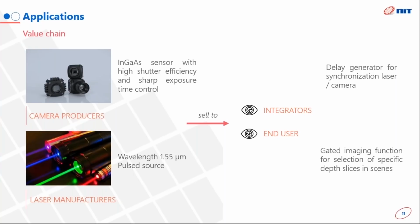Those suppliers are currently selling their products to a second stage of the value chain made of integrators and end users. What we see at NIT is a lot of demand coming directly from the end users. Those end users buy the cameras and the laser, and then they integrate by themselves, because depending on the very specific application, they need to develop their own system.